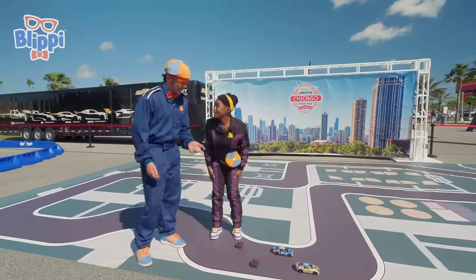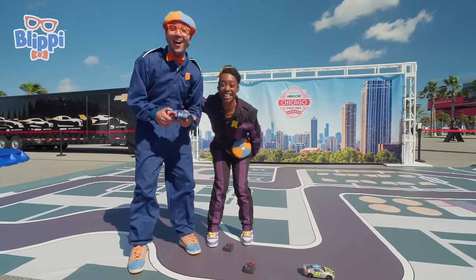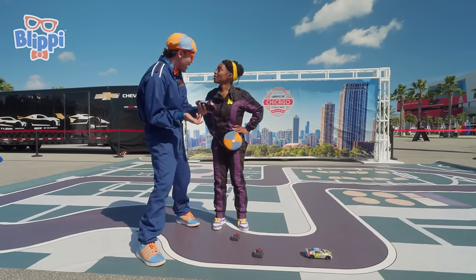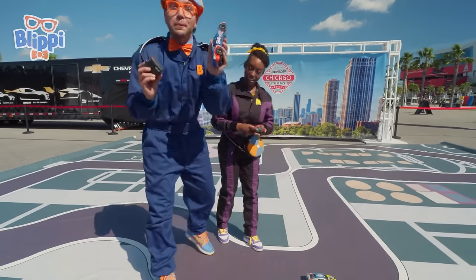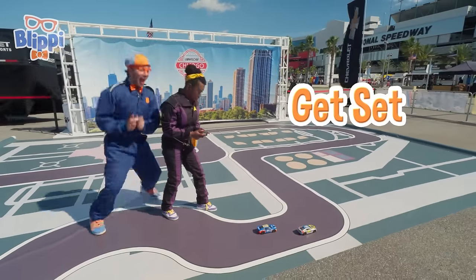Oh, wait a minute. Meekah, these are toy race cars. Well, they look much bigger from far away. Oh, yeah. Well, anyway, something we can do with these cars is race. Look, they're remote controlled. Cool. Here's one for me and one for me. Probably should put this down. Okay, on your mark. Get set. And go.